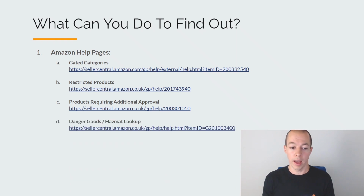And then finally, you have the dangerous goods or hazmat goods. Again, this doesn't really mean you cannot sell them. It just means that Amazon might ask you for more information. So it might be, for example, a material sheet. I think they call it an SDS sheet. So if you're selling something dangerous, maybe for example, a power bank which contains a battery, then they might ask you for a sheet showing the exact materials used within that product. So make sure you keep all of those 4 things in mind.